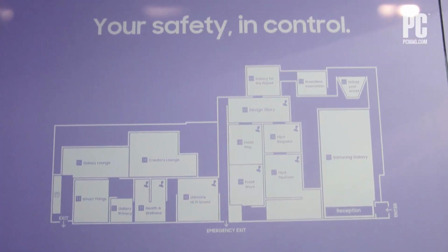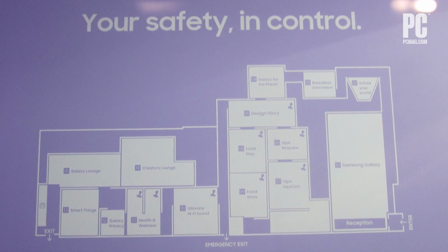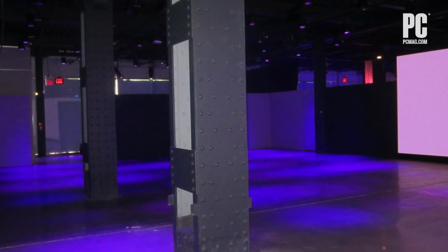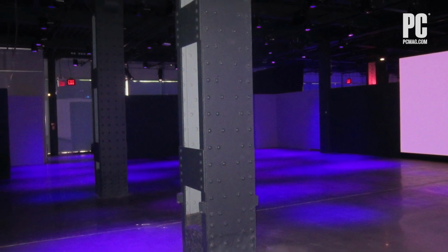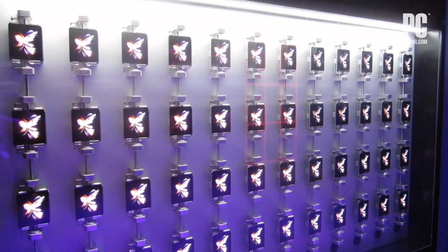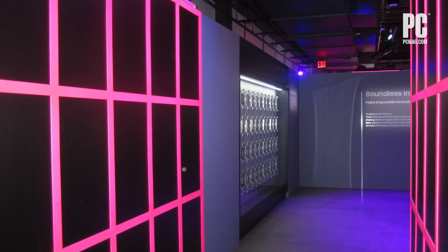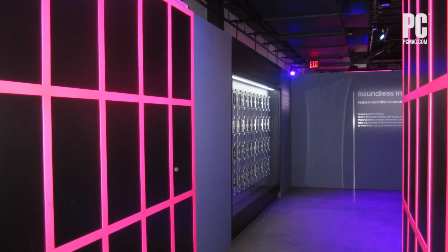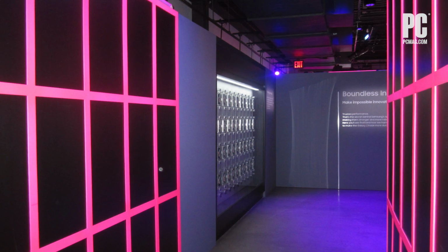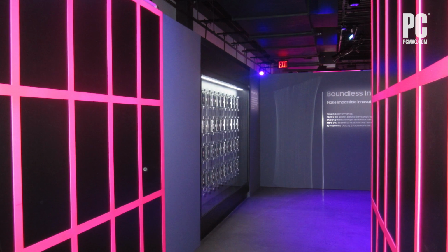Once you get into the pop-up space, you see just how many rooms there are. You first pass through a big, open industrial space. I think they'll be playing the event video back in here. Then you pass a hypnotic array of Galaxy Folds opening and closing to show how sturdy they are. The rooms are connected by these very pink-lit hallways. The color really reminds me of T-Mobile's Magenta, although, of course, this is not a T-Mobile event. These devices will be coming out on all carriers.